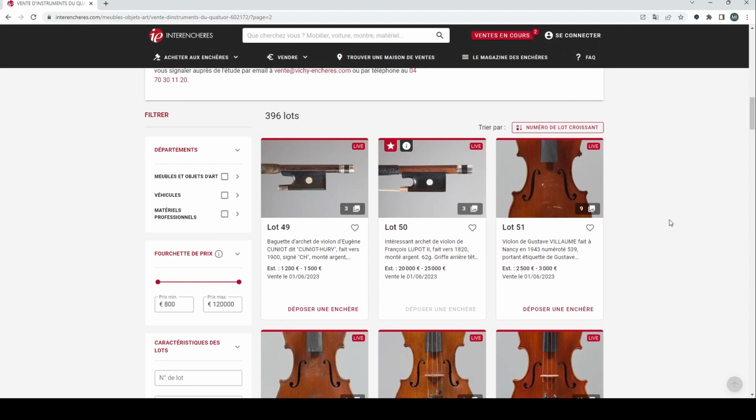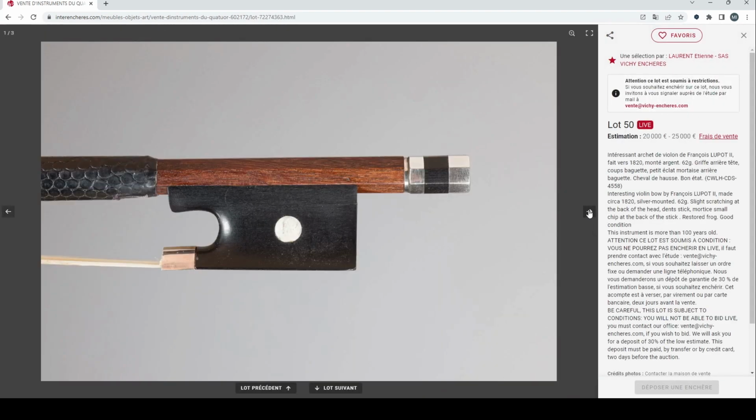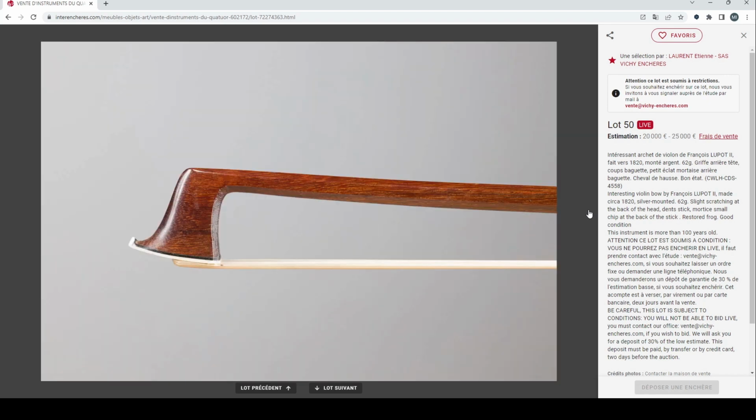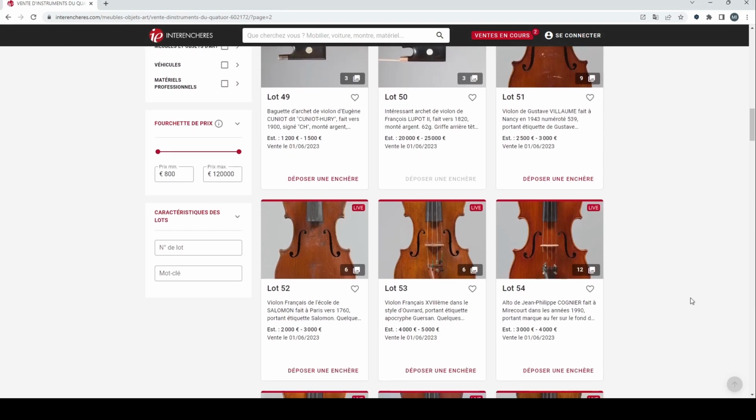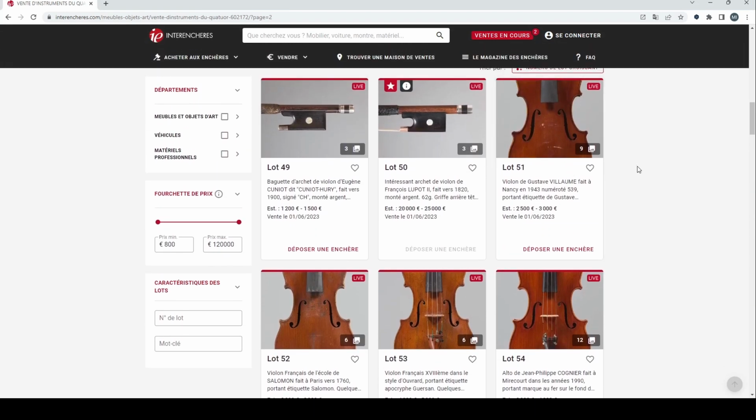Moving on a bit here, a couple of other bows. We should probably look at the super high-end stuff here. Interesting violin bow by Francois Lupeau II, 1820, 20 to 25,000. Interesting chamfers and work on the head on that bow. That is quite curious there for sure. So that's an interesting one. Let's see what else we've got here.